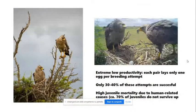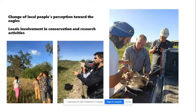Another piece of information we get about the eagles from this work is their extremely low productivity. An adult pair lays only one egg per breeding attempt, and about 30 to 40% of these attempts are successful. Furthermore, we found that juvenile mortality is very high. About 70% of juveniles do not survive until the adult stage. So we learned more about other potential threats for the eagles that I am going to talk about.